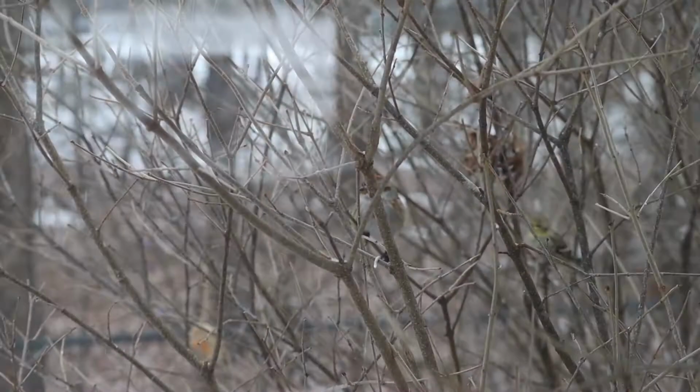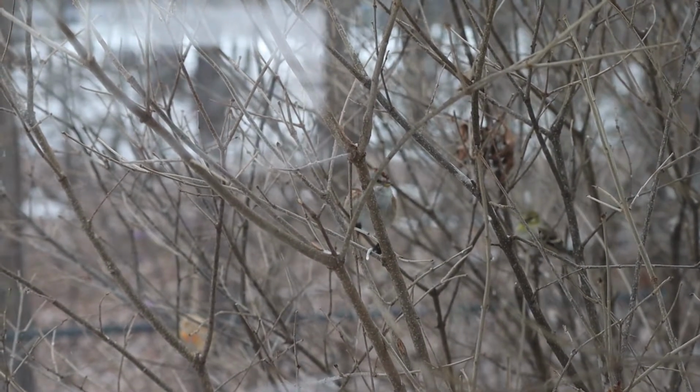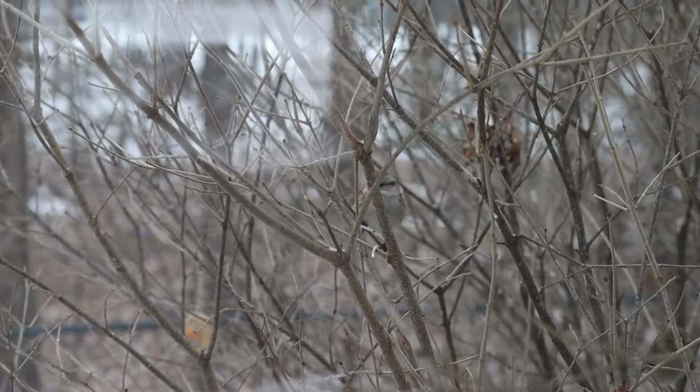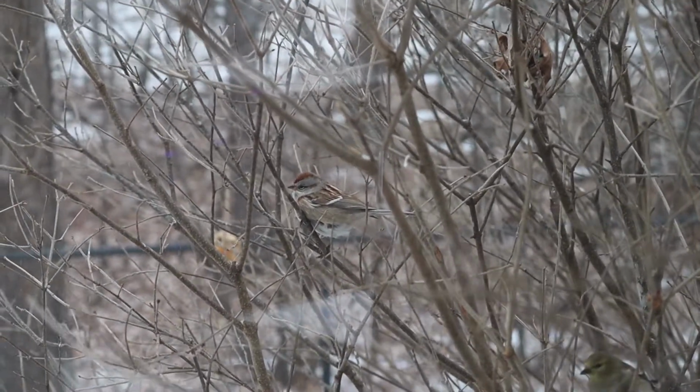They'll hop on bent weeds and they'll beat their wings against vegetation to help dislodge seeds from grass seed heads, and they'll also scratch and peck at the ground to find seeds. And they'll visit backyard feeders and gardens pretty readily.